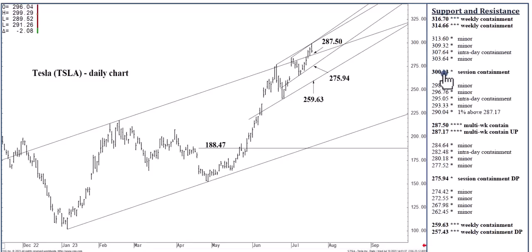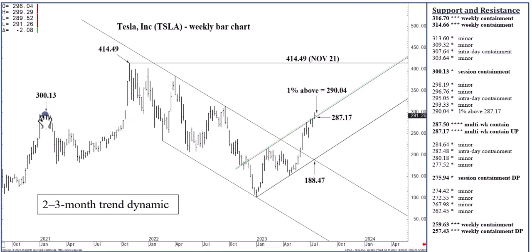Now 300.13, we came close to testing, inside of a full point on Wednesday. And as I was mentioning before, that is this high here going back to early 21. We fell off there for the better part of a year. So we reapproached it actually on Wednesday, didn't actually test it, and then we backed off to close negative on the day. If we push or open today above 295.05, we can reapproach 300.13, where a daily high can be made.